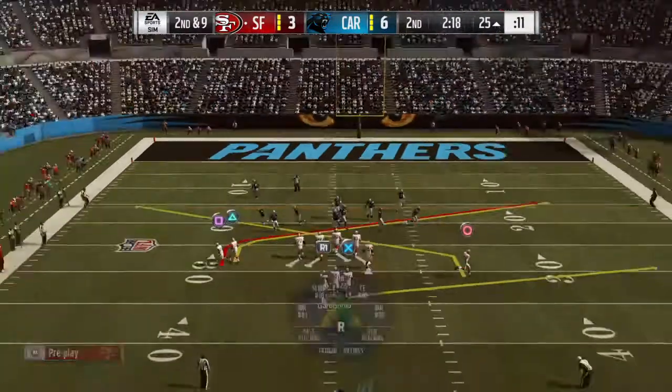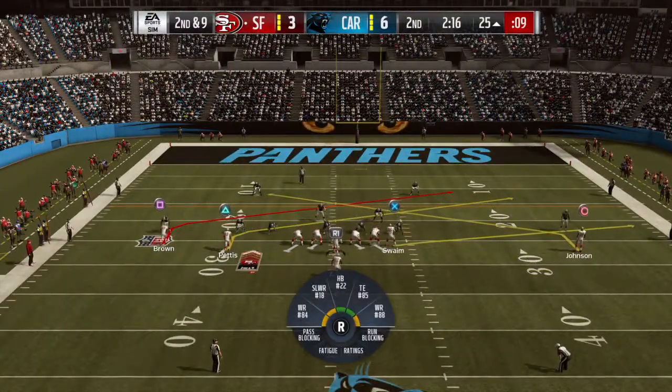Coming up to the line, and they will need to run another play here before the 2-minute warning.